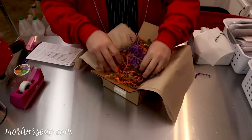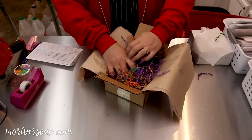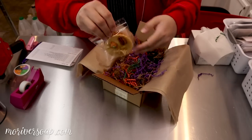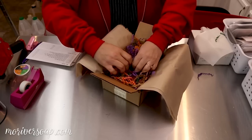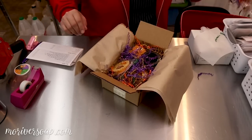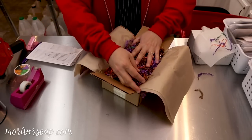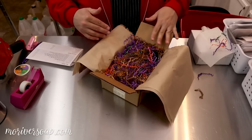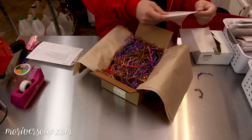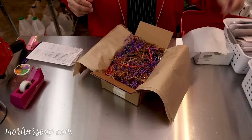I found a pocket of purple shred. That's fun. Did I show the buttered pumpkin pecan waffle? I don't know. It's just so cute. Smells amazing too. It's one of my classic scents. Had it around for a while. I tweak it a little bit from the standard pumpkin pecan waffle scent. The problem with these bakery bags is they just pull out all over the place and it drives me nuts.